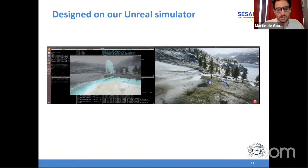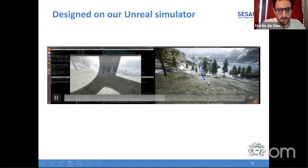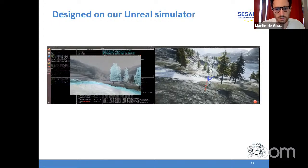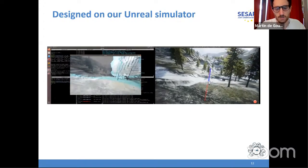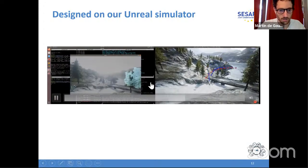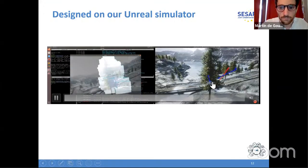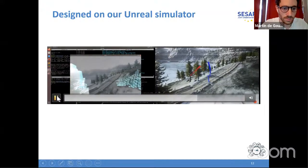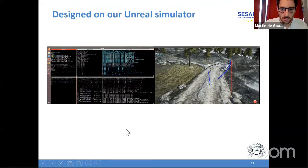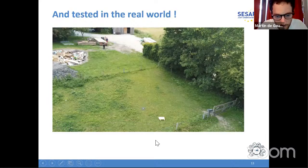We can see the limitation of the algorithm when we come to more challenging environments, such as a dense forest. But for now, we're quite happy because it managed to avoid a group of trees, mountains, hills, and even buildings. So we worked a lot on the simulator to achieve a good tuning of the algorithm that we then tested in the real world.